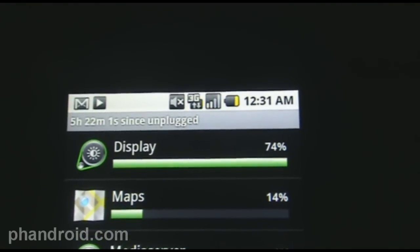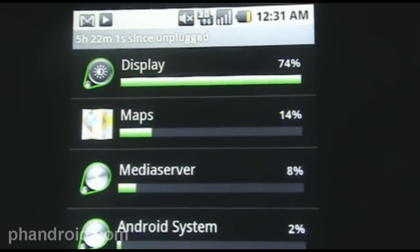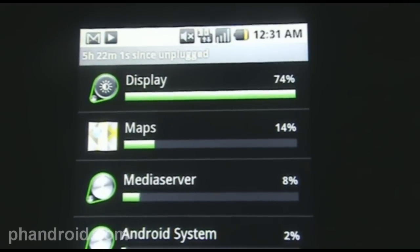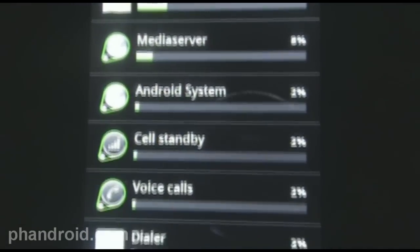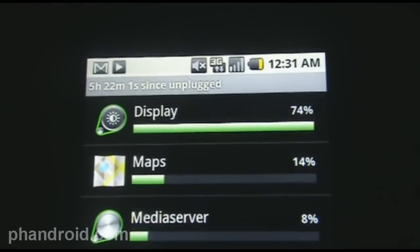And you can see that already within that hour, Google Maps overtook the media server and the music for the number two use of the battery, with the bright display never turning off or never timing out being the clear largest user of the battery life. So we're still alive and kicking. We got 20% battery. Let's see how much further it gets us.